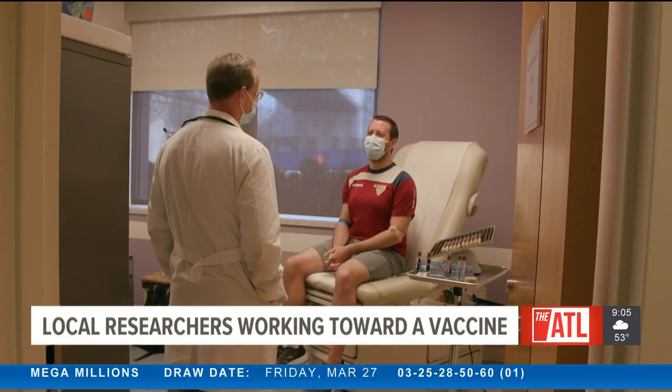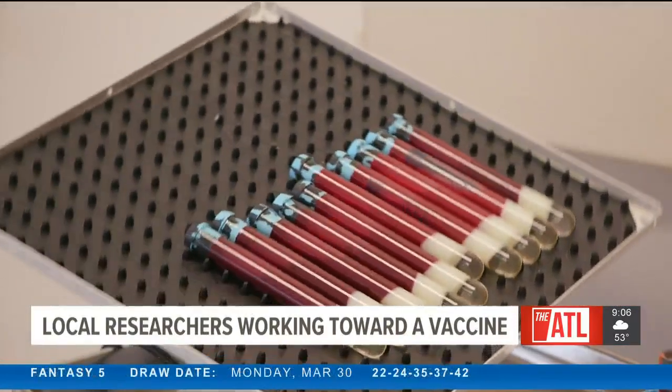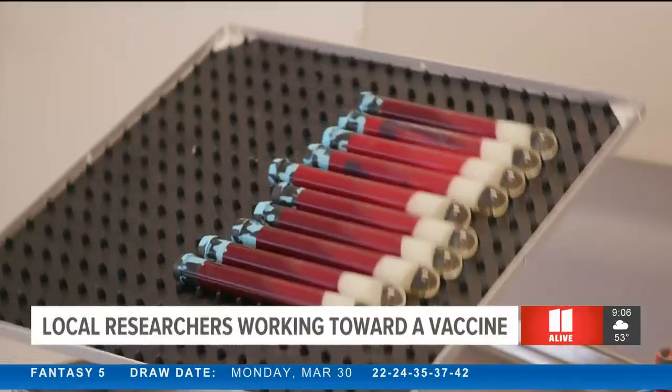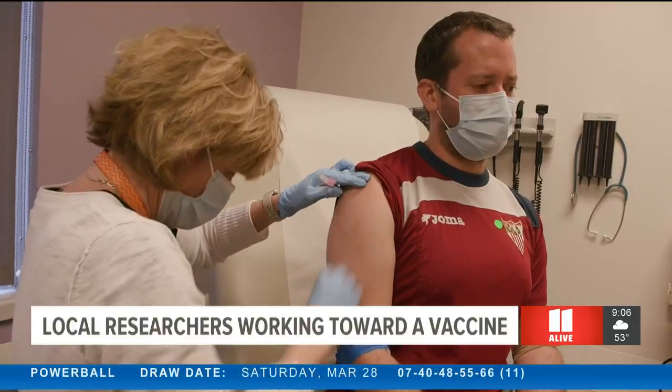Meanwhile, over at Emory University, adults have already signed up for and are testing a vaccine to prevent COVID-19. It is the first such vaccine to be tested in the U.S. Sean Doyle is one of the participants. "Seems like one of the best ways to be able to contribute to the response would be to participate in this vaccine trial that Emory is conducting along with other institutions."